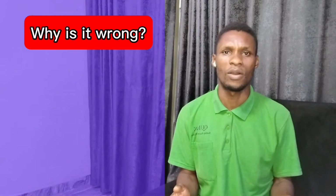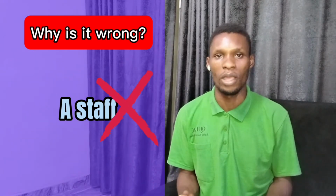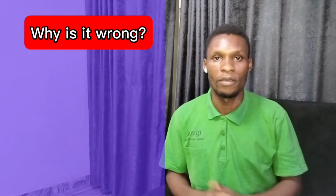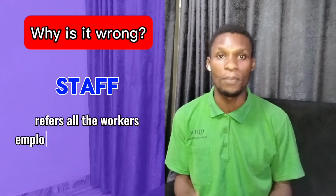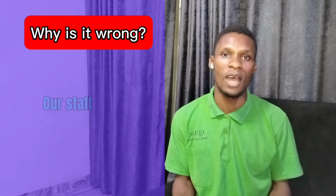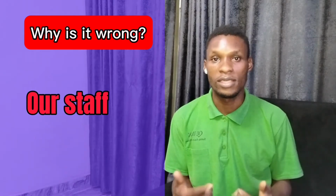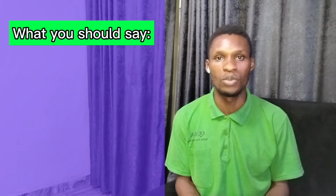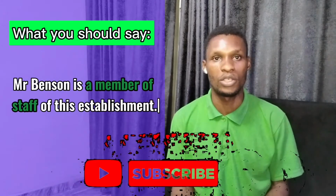What makes this sentence incorrect? The word staff is not used with the indefinite article a, particularly when its intended meaning is a member of staff. This is what I mean. The word staff refers to all the workers employed in an establishment. Therefore, using the expression a staff to refer to one person makes the sentence wrong, since one person cannot be referred to as staff. So the expression in good English should be, Mr. Benson is a member of staff of this establishment.